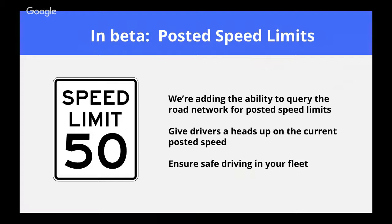So as the driver is moving through the world, we can say, hey, right now the speed limit is 50 miles an hour. And then if you have a set of traces, say, from your fleet, you can say, let's make sure that these drivers were obeying speed limits as they move through the world, which can reduce liability and cost.